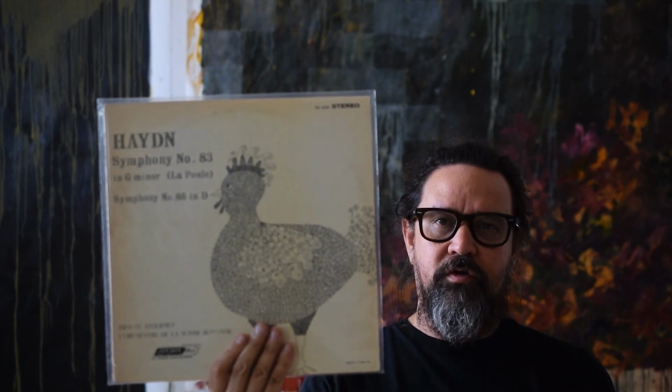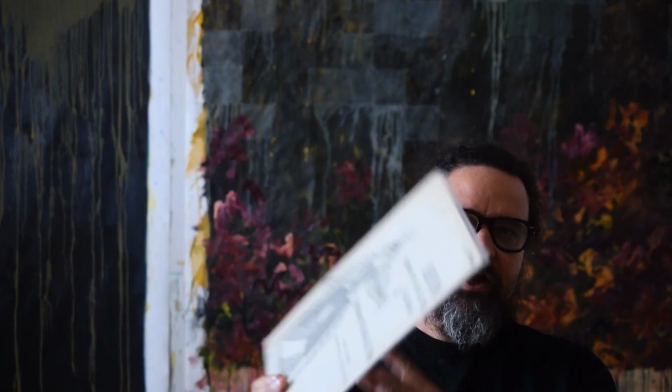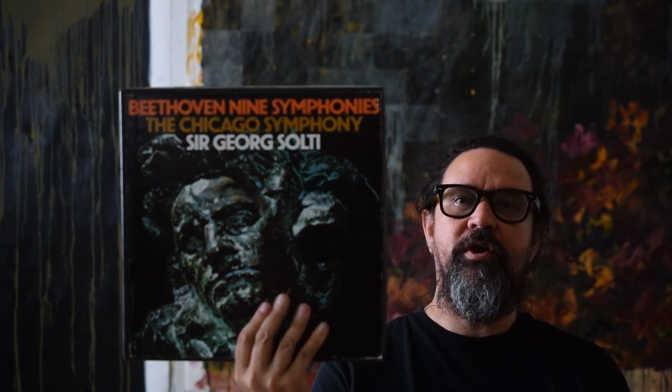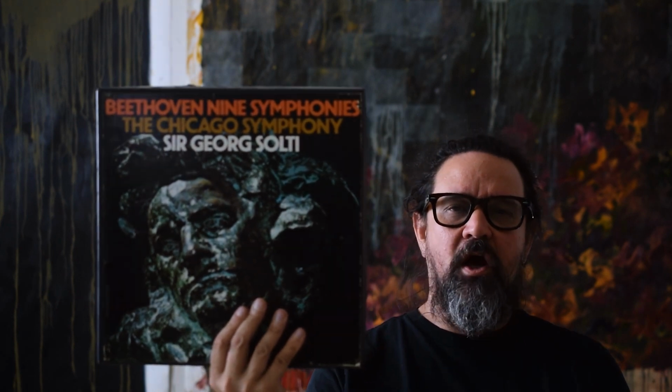They all look very similar, these black and white pen and ink drawings. And the Decca SXL versions have very similar covers, but they're watercolors, I think, so they're colored. I think every collection needs 1 or 2 or 5 Beethoven cycles. So here's Schulte with Chicago in a box, all 9 symphonies. I think Schulte's the only person who did a complete Beethoven cycle.